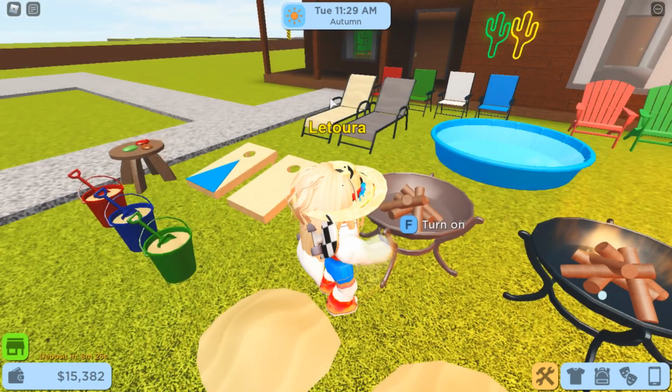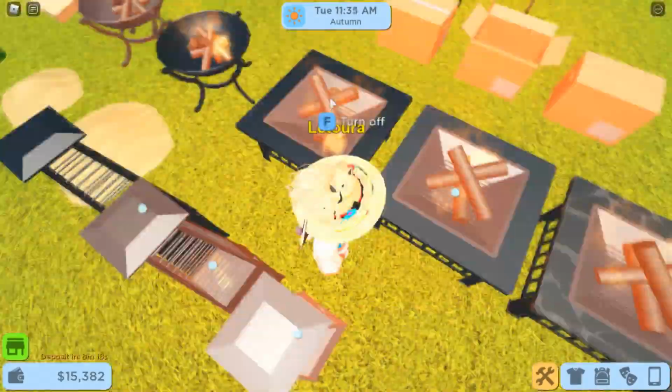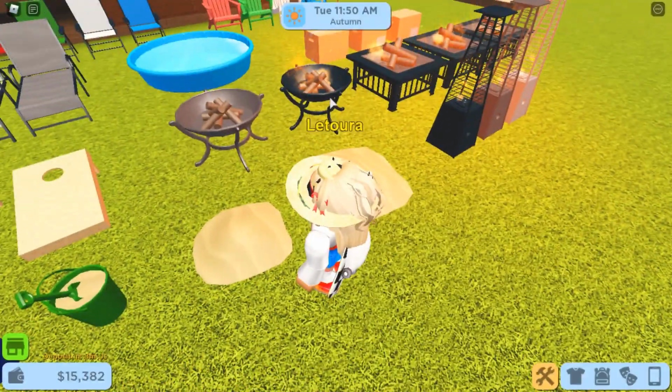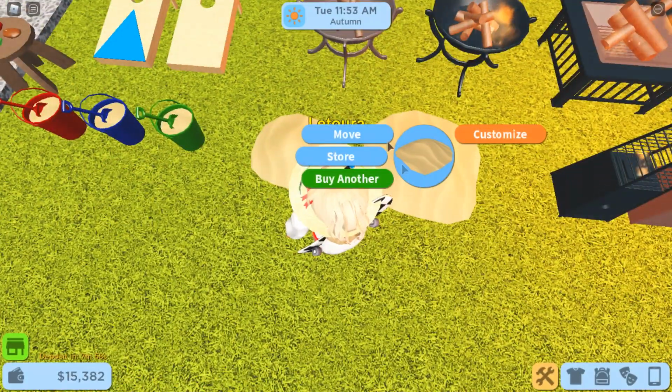The next thing we have are these new fire pits. We also have these new sand buckets here as well. What I am excited about though are these sand piles. I think these would be great for new custom furniture designs.